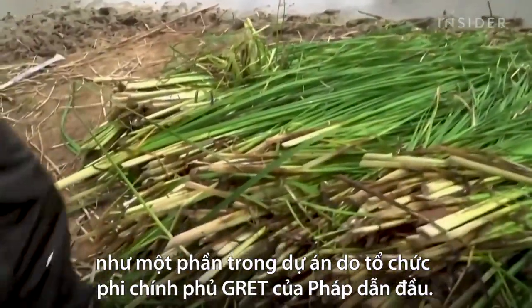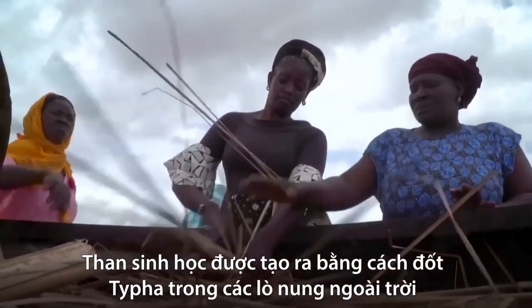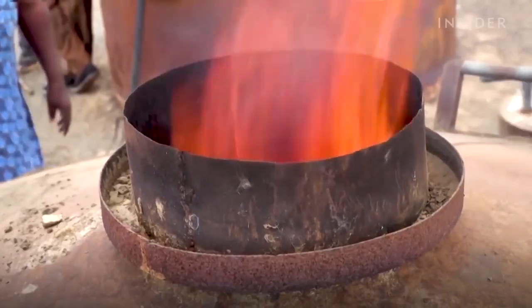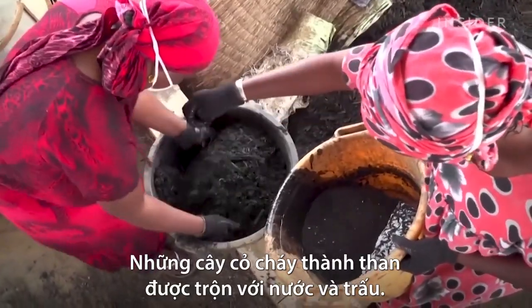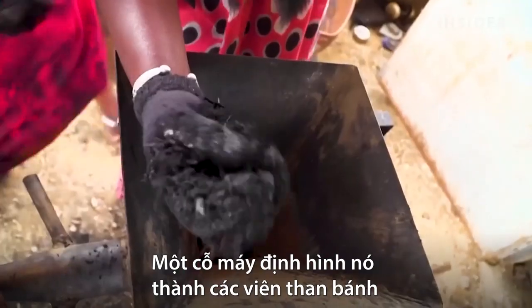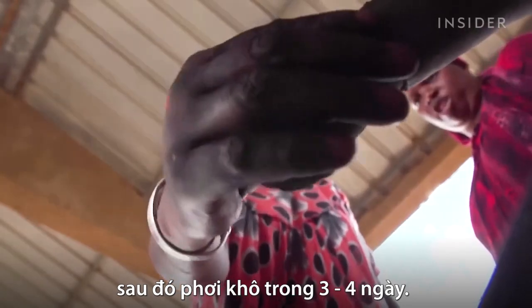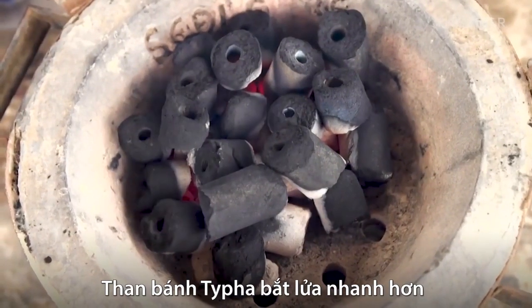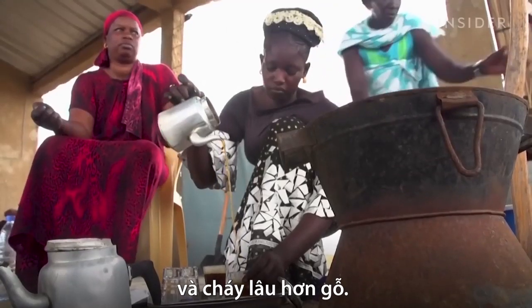French NGO Gret. The biocoal is made by burning taifa in these outdoor kilns for 6 hours at a time. The charred reeds are mixed with water and rice husks. A machine shapes it into briquettes, which are then laid out to dry for 3 to 4 days. Taifa briquettes ignite faster and burn longer than wood.